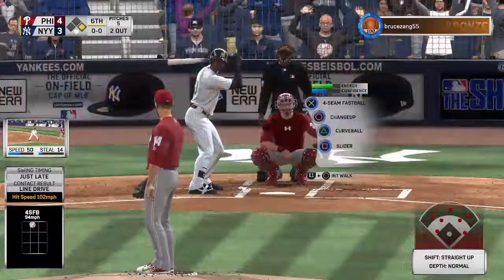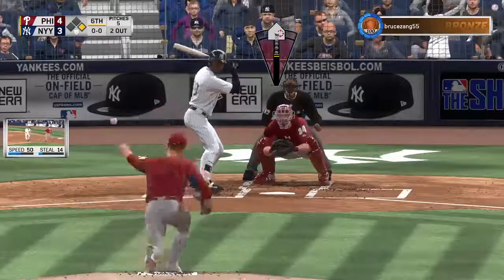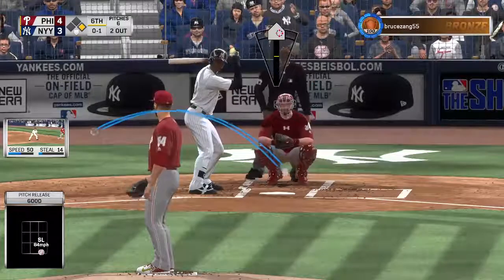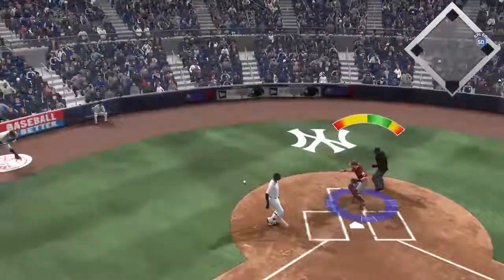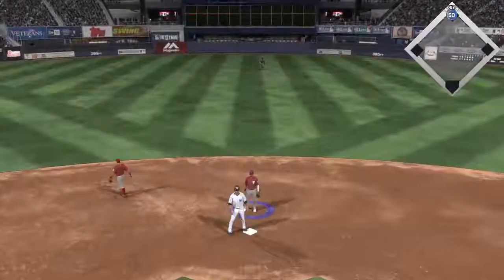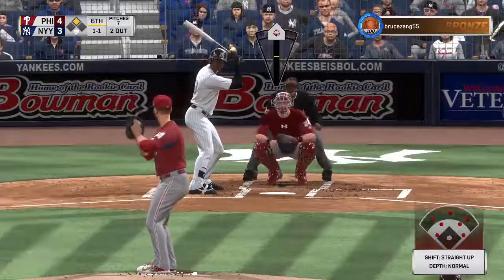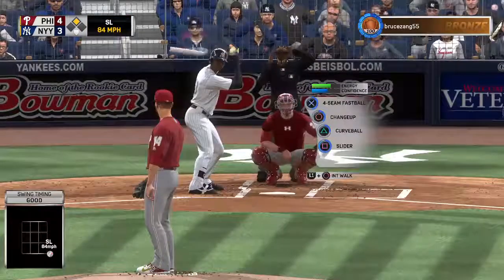Digging in once again, Didi Gregorius. And he hasn't quite had the same fortune at the plate as many of his teammates. No hits for him so far. Went about halfway there, but it's a called strike regardless. Curveball bounces, and this one gets away. And not what they were hoping for, as that moves the possible tying run into scoring position. Looked like he was on that one, but it's 1-2.